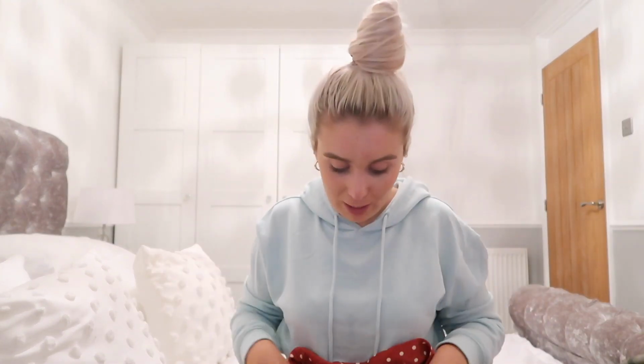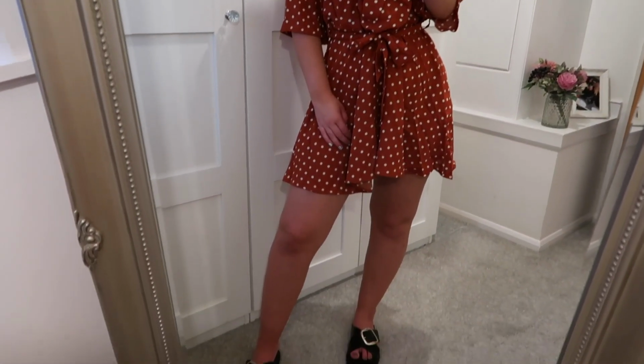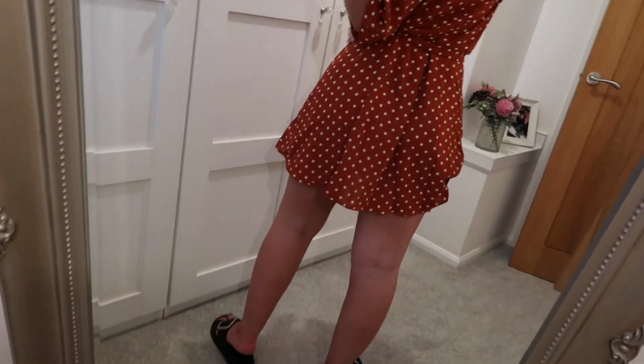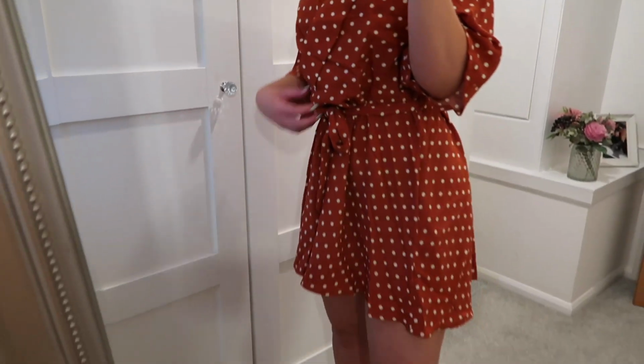It's got a little collar on it. The one thing I would say is this bit here, you might just want to put a bit of a safety pin in it because it was a bit baggy on me. But honestly, absolutely love the dress. I just think it's so nice. Probably one of the nicest dresses I've ever had. Really nice summery dress that you could wear with sandals like I've got on in the clip. Or you could wear it with some nice black tights and some boots in autumn.